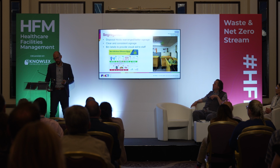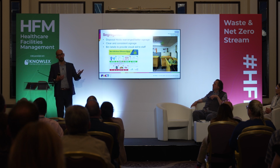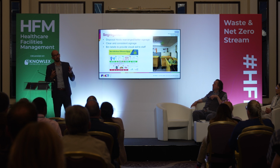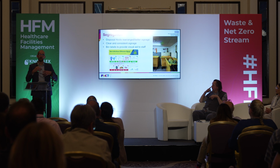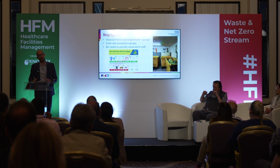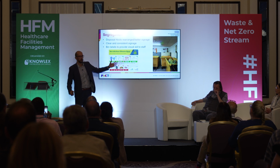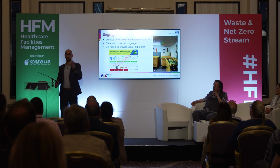So segregation, again, we've got segregation at the point of production, as you all know. This was really important because it was all over the place. So what I tried to do was improve the disposal holds, improve where the waste is, make it crystal clear what goes in what bin. So you can see on that picture, we've got literally, rudimentary, taping a bag to the wall with a poster and an arrow to say, right, this waste stream goes in this bin, do not mix it.